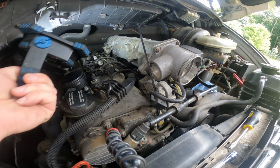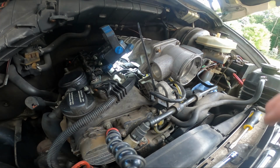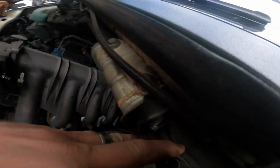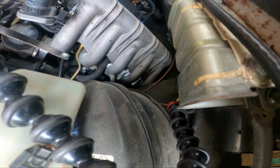This here, there's... I just want to make sure that I can see what I'm putting the tip of that near. Oh my gosh! Just the tip. None of it's really a good angle.